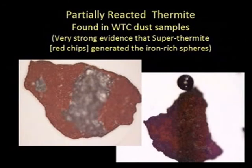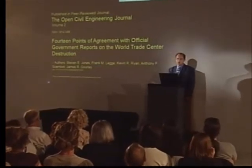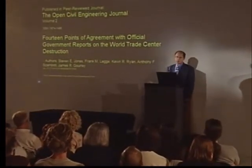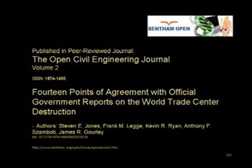Partially reactive thermite. These results are documented in a peer-reviewed journal, the Open Civil Engineering Journal, Volume 2. Fourteen points of agreement, he calls it, with official government reports on the World Trade Center destruction, because it turns out that there is much in common between the NIST report, the FEMA report, and the work that we are doing. And of course, there's much disagreement as well. But Dr. Jones is an optimist, so we're going to look for the points of agreement.